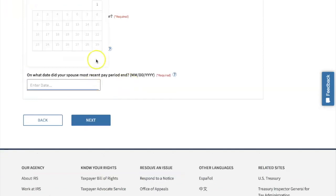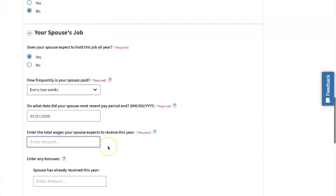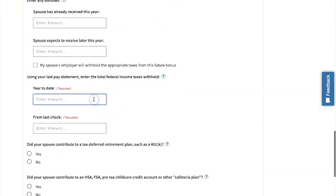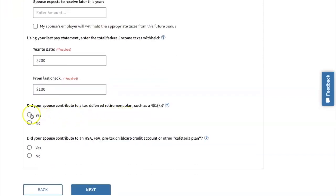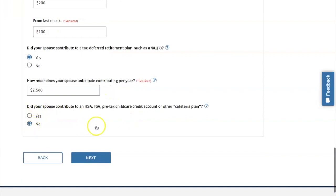Same thing again. Through the last pay period was the end of the month. Again, $55,000 and no bonuses. Okay, so year-to-date amount 200, and we're going to go with 100 from the last paycheck. Yes on this one. The spouse isn't doing so well. Only going to do 2,500. Let's just say that for fun. No HSA or FSA.